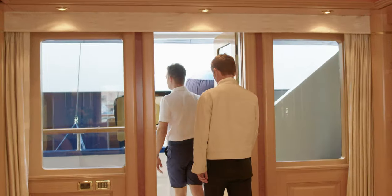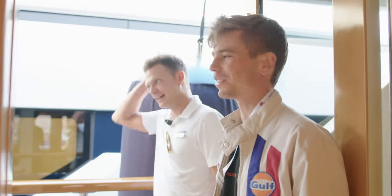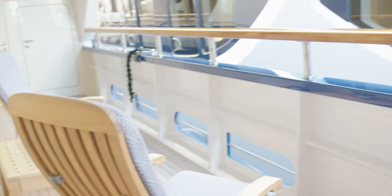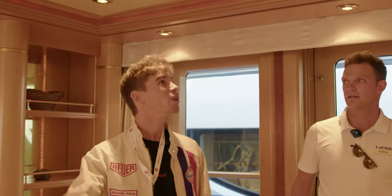On both sides, so your husband and wife could each have their own terrace. Exactly, quite. If you need that little moment of privacy. Wow, unbelievable. The headroom that you've got, I mean, I'm not the tallest. Me neither.